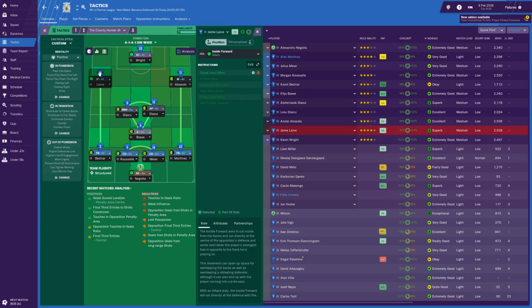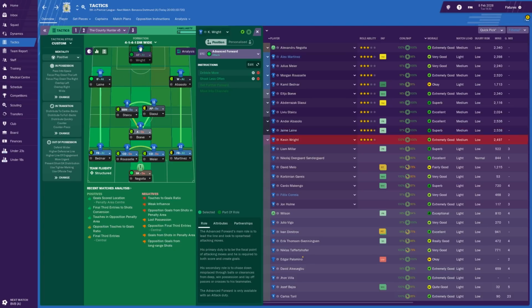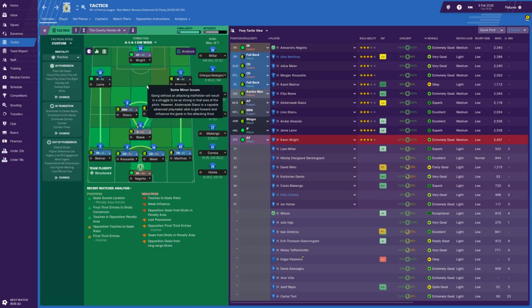So, other changes I've made. I don't think I actually changed anything on Jamie Lane. I think I set Kevin Wright to dribble. Yeah, I did set him to dribble more because he's got fantastic dribbling, and I want to make the most of that. If there's any player that could be dribbling more, it's our striker, because when he's got the ball, in theory, there shouldn't be anyone else in front of him. I'd rather have these guys passing the ball more, that way they can rip teams open, because once Wright's got the ball, in theory, he should be in on goal, so I want him to push it and dribble a bit more.